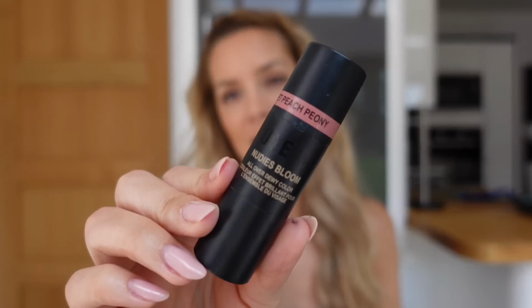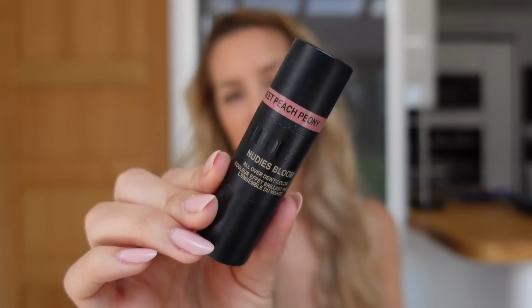For my blush, I'm going to use my Nudies Bloom in the shade Sweet Peach Peony, which is no surprise because I use it in nearly every single tutorial and I'm not going to change it because I love it. So I'm going to put that on my lips. I love how this just gives you a fresh, youthful, glowy appearance. It makes you look healthy.